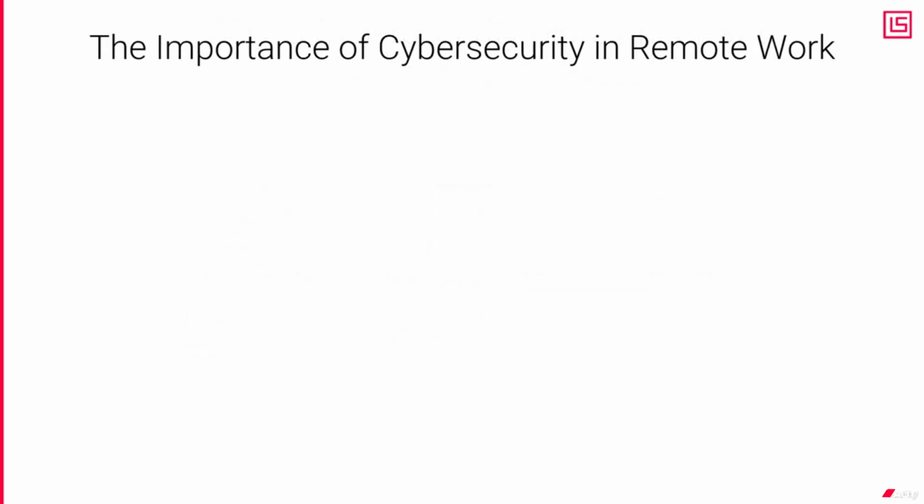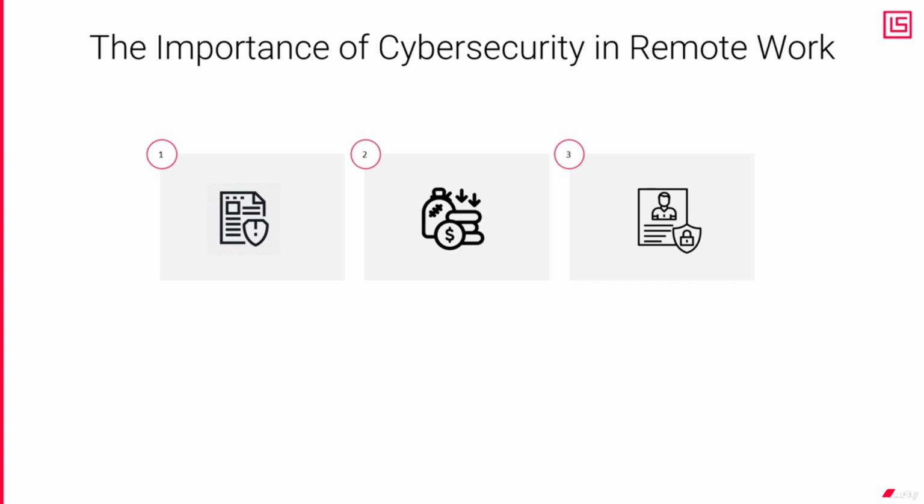Cybersecurity is critical for remote work because it safeguards sensitive data, prevents financial losses, protects personal information, maintains productivity, and ensures compliance with data security regulations.